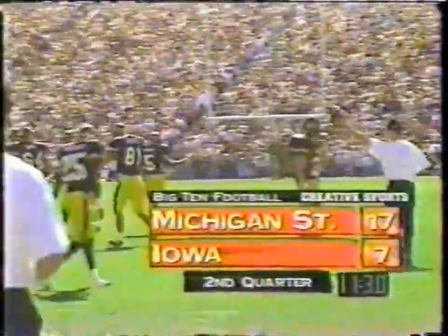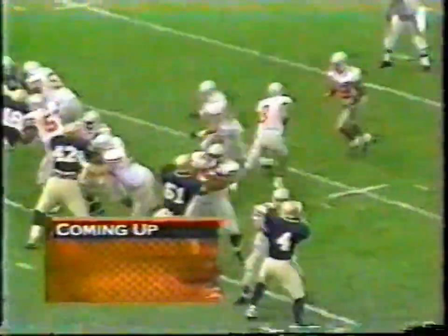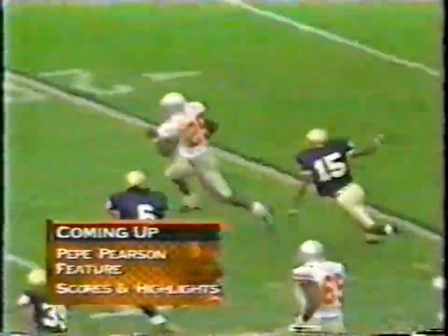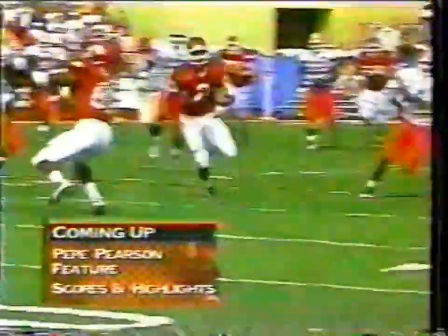Here's Mike Gleason. Mike. All right, Charlie, coming up at halftime here on the Big Ten Network, we'll hear from Buckeye running back Pepe Pearson in the long-standing tradition of tailbacks at Ohio State. Plus, we'll have highlights of that Michigan-Northwestern game, Minnesota-Purdue, as well as top-ranked Florida on the road in Arkansas. Now, let's go back to Charlie and Rodney in Iowa City.